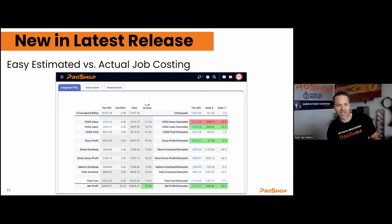You need to add an estimate for the exact quantity that they ordered, so it can really be apples and apples. But yeah, it'll show you what you quoted in total, how much of that was cost of goods in items versus labor, and shows you the delta. And so in this case, we spent 20% more than we planned, about $500 more than we had planned. Oh, I'm sorry.